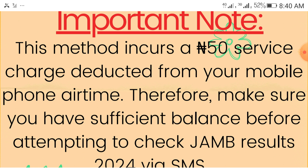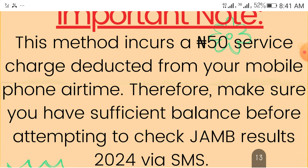Remember, if you send that message, it will normally cost you 50 naira per message. So you need to have money in your credit balance, so that once you send it, they will charge you 50 naira and you will get your result.